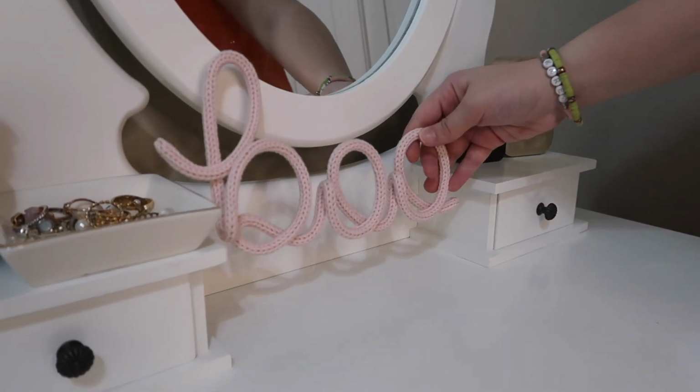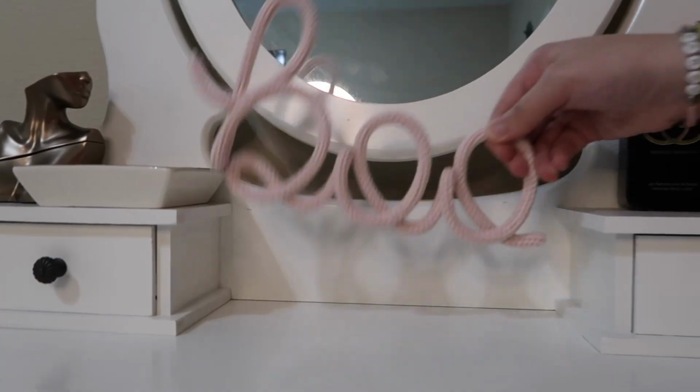So the next thing that I got that I'm going to put on the center of my vanity is this super cute boo sign. It's made with this really cool material. It's so simple, it's really small, so it can fit in the center of my vanity perfectly. So that's why I got it. I tried to measure it out before I bought it just to make sure that it would fit, but that's where this is going.